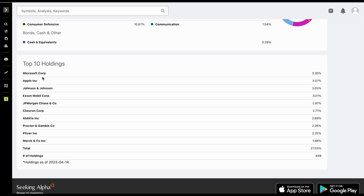You can see, like I already mentioned, we have technology right here. Microsoft makes up 3.3%, Apple 3.07%, Johnson & Johnson and ExxonMobil both a little above 3%, and then everything below that is going to be around 1.8% to 2.8%. You can see we have JP Morgan, Chevron, AbbVie, Procter & Gamble, Pfizer, and Merck & Co. Incorporated. So a lot of these companies are pretty common dividend growth companies. I own many of these in my personal dividend portfolio as well.